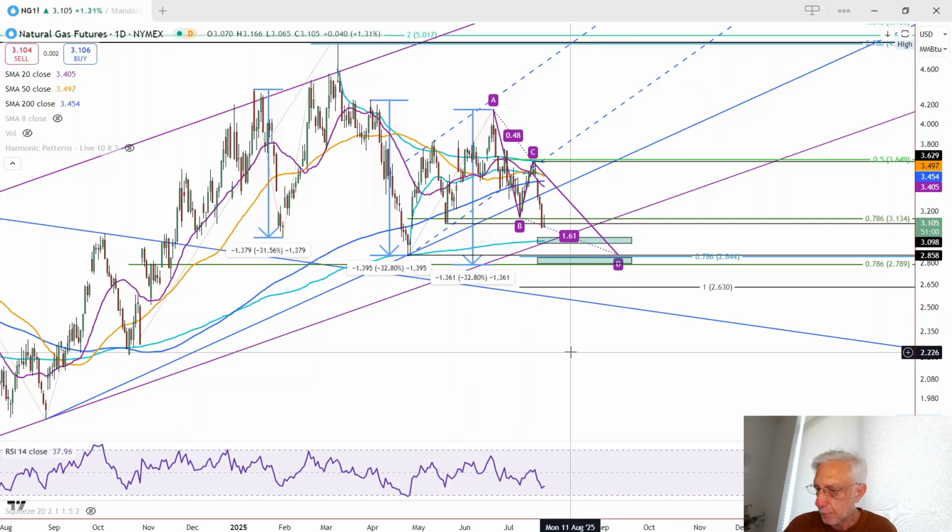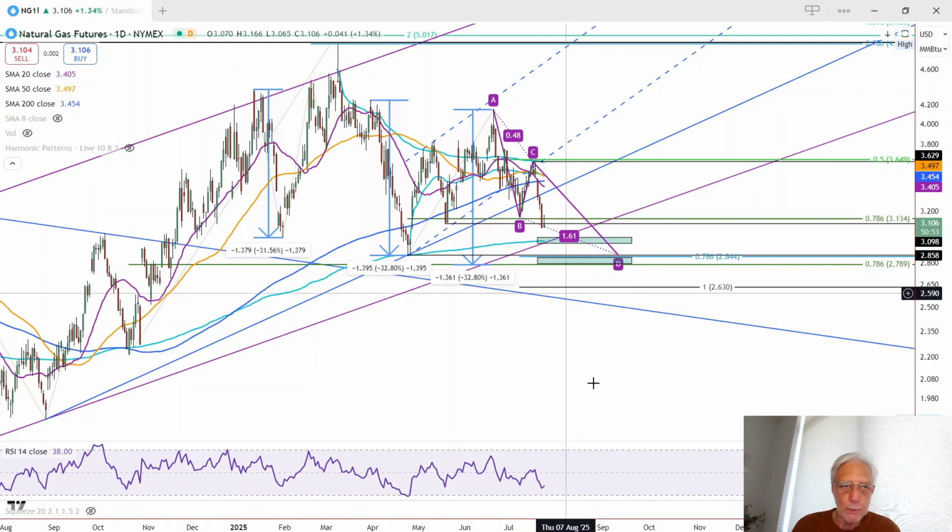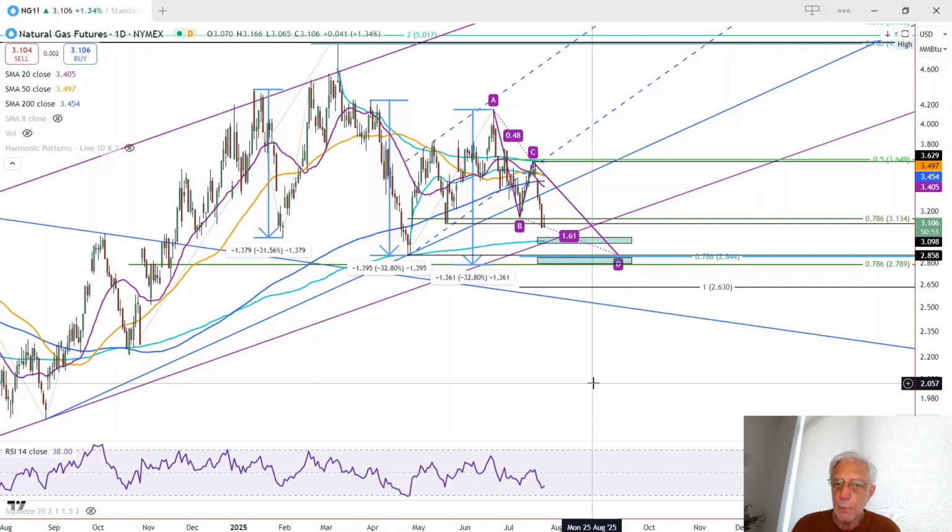And actually the anchored VWAP is more significant than the trend line potentially. But since they're together, that's a solid potential support zone. It looks like natural gas is going to go down to there before it's done.